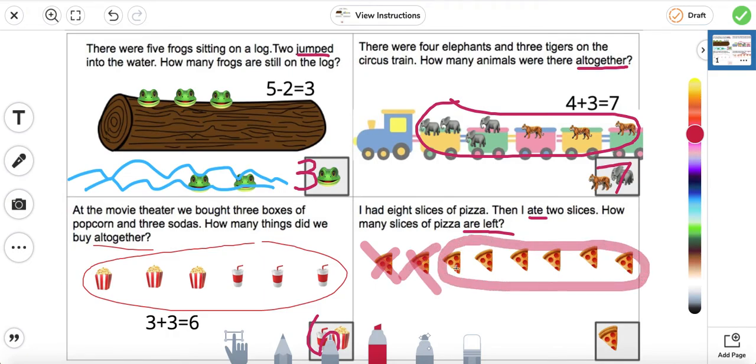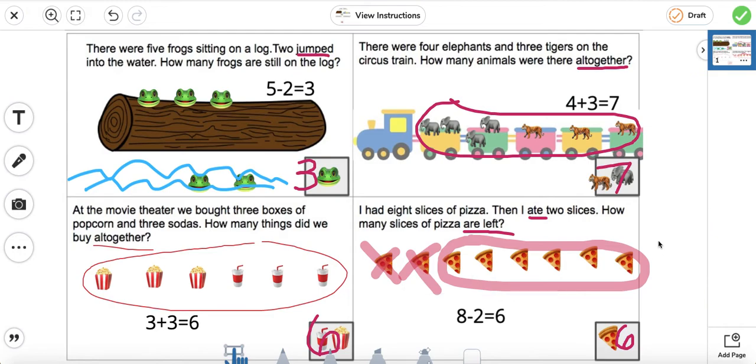Let's count. 1, 2, 3, 4, 5, 6. 6 slices of pizza are left. Let me write my answer over here. 6 pizza slices. So now let's write our number sentence. So we started with 8 slices of pizza and we ate 2, so I'm going to put minus 2 equals 6. 6 slices of pizza are left. Great job, boys and girls.